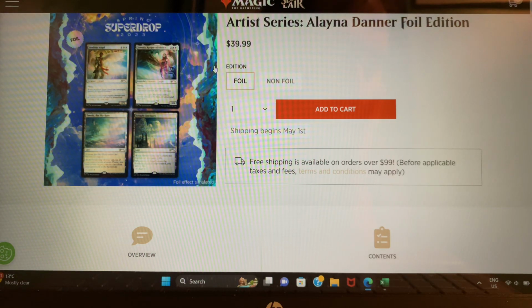As for foils, the Linvala for this version is only $23. The Sunblast is $1.72. The Emeria's about 17 and change, and the Sanctuary is $3.53. So a 46 total for a $40 lair. Again, if you're looking to buy the Emeria and the Linvala, it'd be worth probably doing that as the secret lair. But otherwise, it's probably a pass.